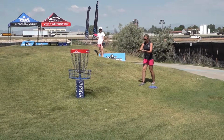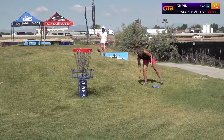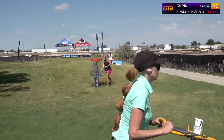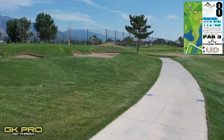Again, one thing we've had to take out of the coverage here is the sound of the work equipment, which was definitely present on these first, I'd say, holes 4 through 7. Pretty prevalent, heavy equipment. Not easy to keep your concentration, especially when you're competing for a world championship.